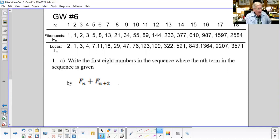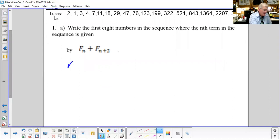So let's go here. This problem says, write the first 8 numbers in the sequence where the nth term of the sequence is given. All right, let's see. What do you want to start at? Well, if we start at n equals 1, we would get the same answer as we would probably get for n equals 2. So why don't we start at n equals 3? If n equals 3, I'm going to add Fibonacci number 3 to Fibonacci number 5. Now, you can't add the subscripts. It's not going to be Fibonacci number 8. You know that.